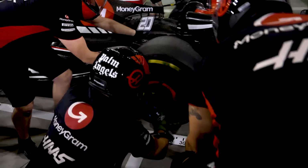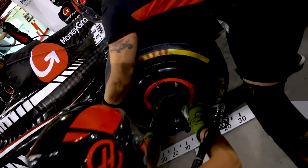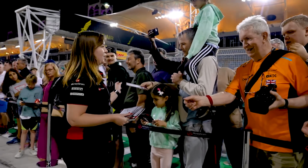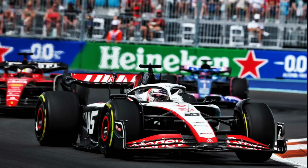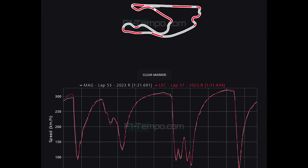But Kevin Magnussen did have a great race, and was for a lot of the race managing to keep back the Ferrari of Charles Leclerc. This ability to hold back a Ferrari can give Haas some confidence in the ability of their car. But why was Haas so strong? Well, to take a look, let's compare the fastest lap of both Charles Leclerc and Kevin Magnussen, because this might be able to highlight why the Ferrari driver struggled so much to overtake the Haas.